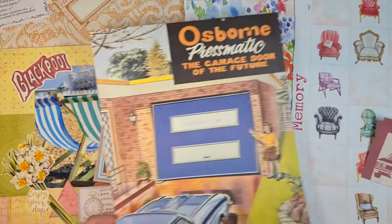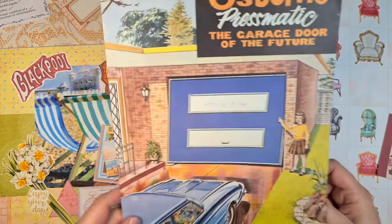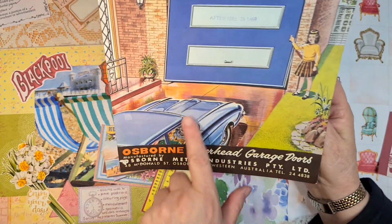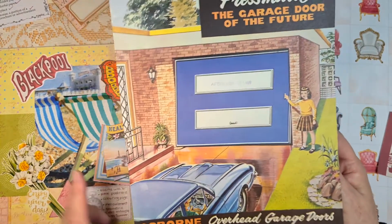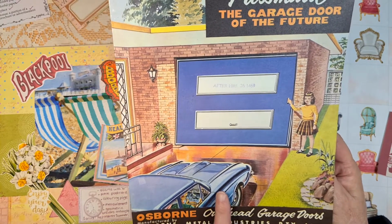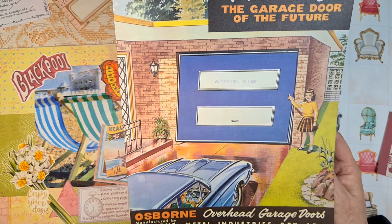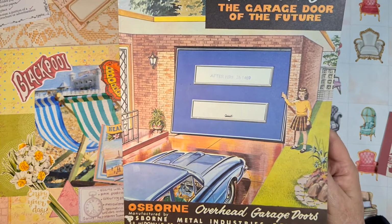And then we have to have a portion of a brochure or advertisement. So I've got this brochure. It's really old. I don't know what year it is, except that the car I think tells you that it's 1950s. The graphics and the color schemes look a bit 50s, but I'm thinking mid to late 50s, and the car especially. So it's just a brochure. I have got a whole pile of ephemera from a garage sale, and this was in there.